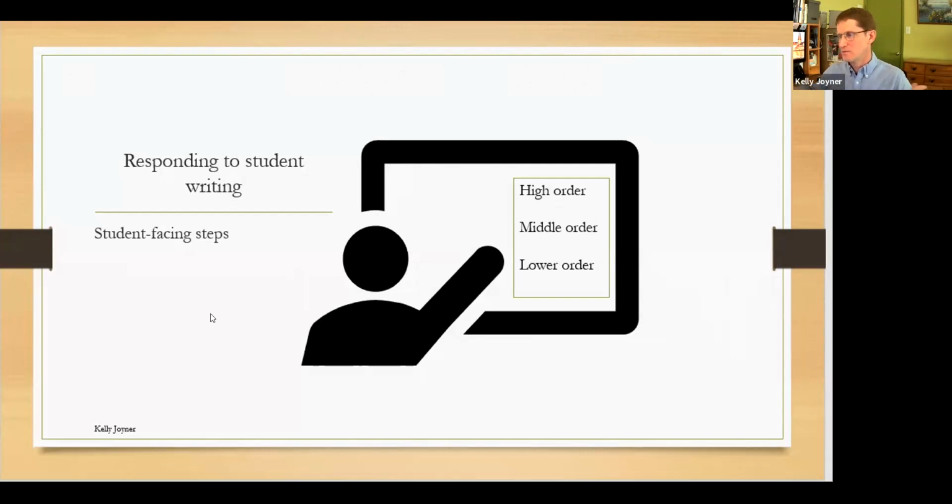So in general, I would think high and middle order are what you want to attend to more than lower order. You want to give attention to lower order concerns enough so that the student knows that you're paying attention. And obviously, if they need special attention with particular formatting or mechanical items, you want to help them out with that. Don't want to mark up the entire paper though. Again, self-efficacy. We're trying to get them to the point where they're confident in their own methods.